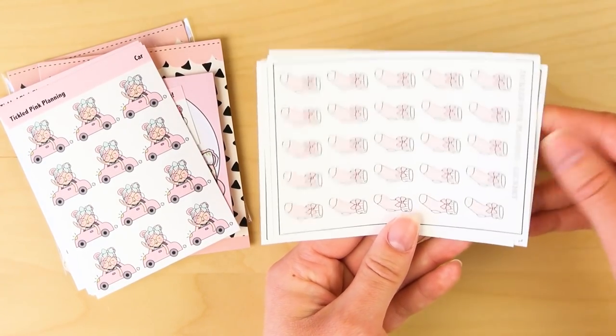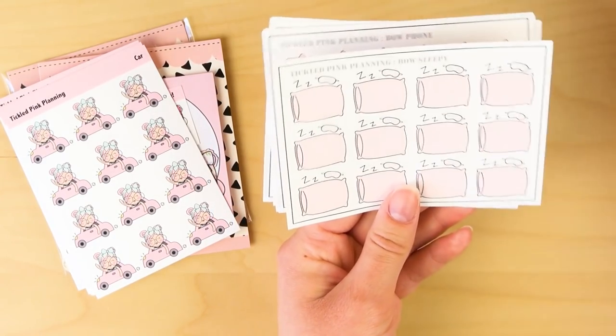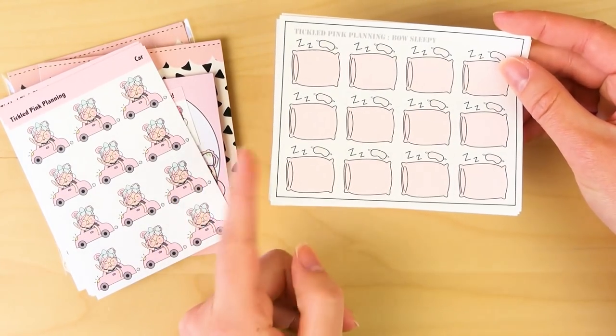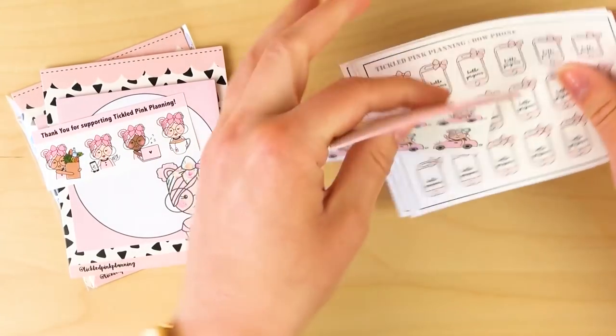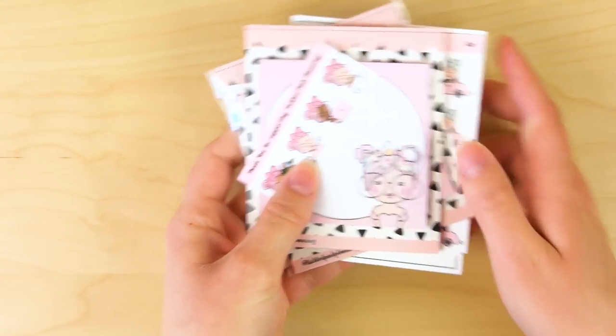We have the Happy Mail, we have Sock, which I've seen some people use to mark like laundry day, which I thought was cute. Sleeping, I think for either sleeping in or reminding myself to get up early, or getting to bed early, anything related to sleep. So yeah, kind of a small order, but always lovely from Tickled Pink Planning.